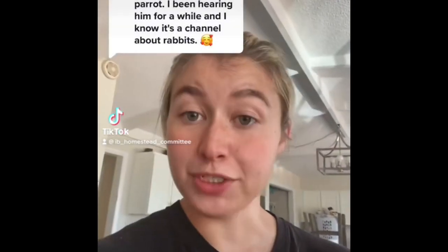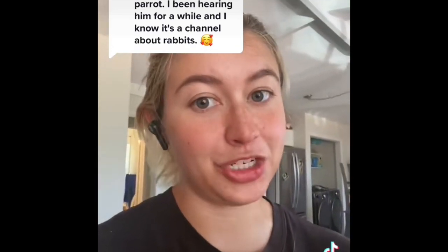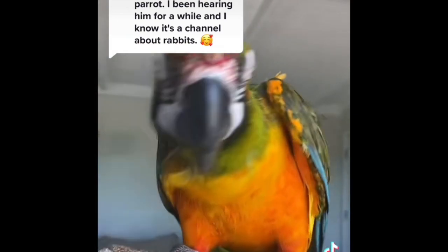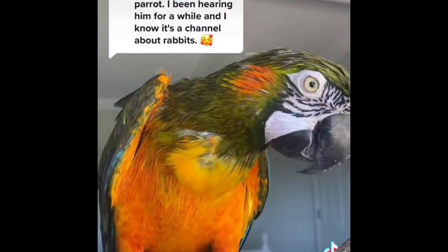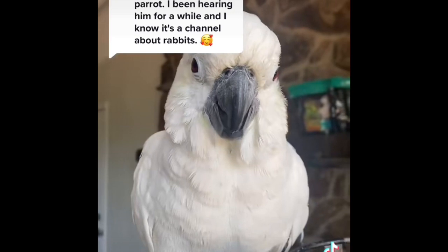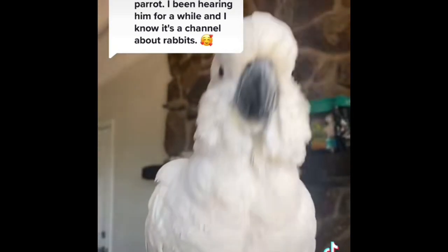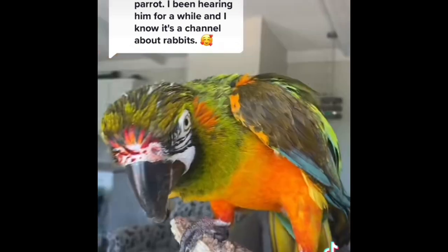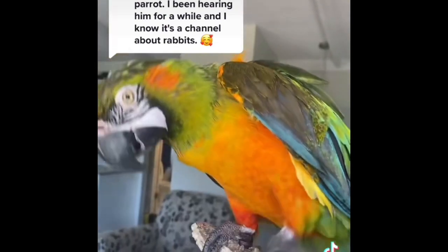So we actually have 2 parrots, and you'll have to excuse how funny they look. They just got out of the shower. This is Rick. He is my military blue and gold macaw mix. He is a butthead, but we love him so much. And then this is Samantha. She is our cockatoo. And she's a good girl. She's a pretty girl, pretty girl, pretty girl. Oh, so pretty. Rick, can I get a little wave? Oh, it's a perfect wave.